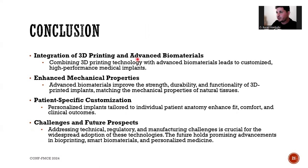As we wrap up our discussion on next-generation implants, let's summarize the key points we have covered and look ahead to the future. The fusion of 3D printing technology with advanced biomaterials enables the creation of customized, high-performance implants tailored to specific patient needs, offering high precision and functionality.